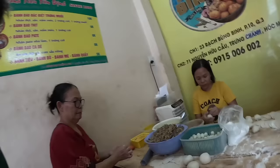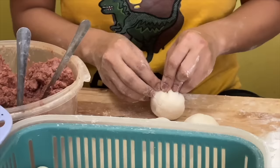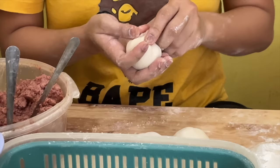And I'm kind of amazed when they do the bánh bao because everybody here, they make it look so easy. They just roll it out, they stuff it, and they close it so fast. But for me, it's just not easy. And in fact, they probably make hundreds and hundreds and hundreds a day. And we can see they're all just stacked and ready to go.